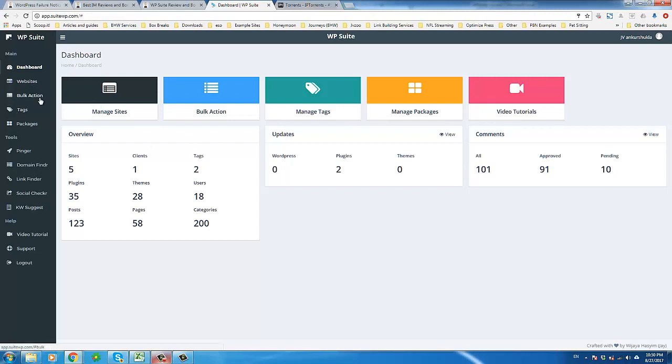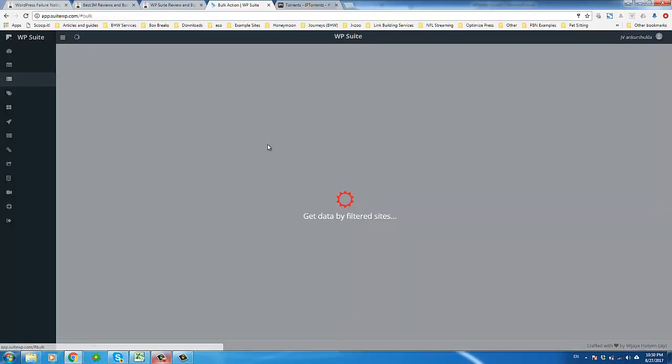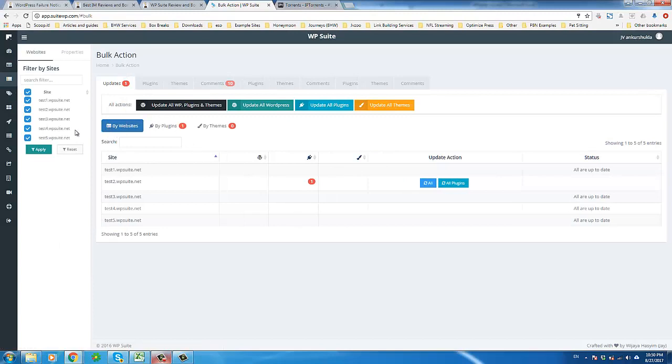And you can also manage them all at once through bulk actions. Now, this is really cool. By selecting over here on the left, for example, let's say if you want to just run updates on your first 2 blogs, or maybe your first, second, and last blog here, you could just select your filters, and then over here the actions that you can choose from are shown. We can update all of our WordPress plugins and themes, just plugins, just themes, whatever you want to do.